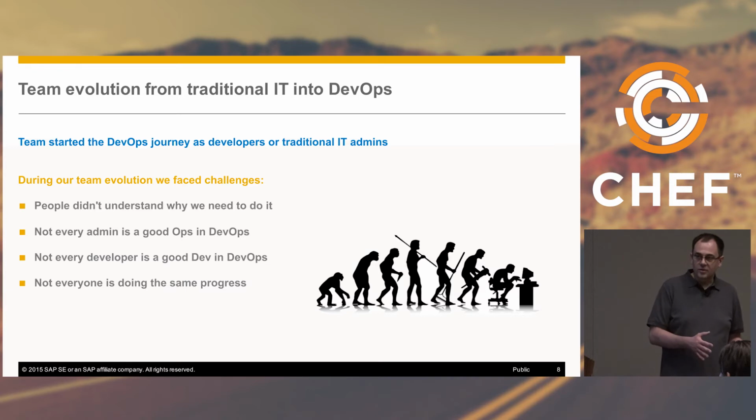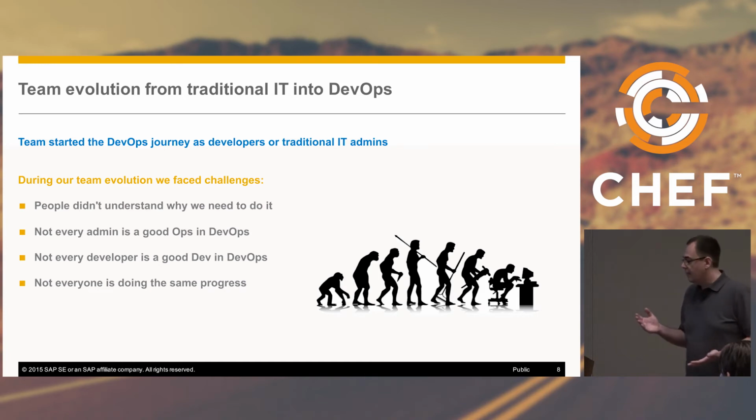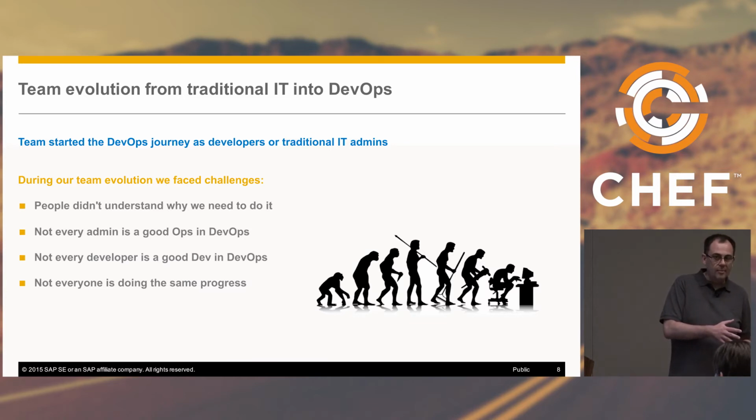So before, the system administrator did things manually. They logged into a server, replied or worked on a service request or an incident, and delivered the result to the customer. The developers had also, in the beginning of the journey, different tasks. So there was also a shift to have a new language to learn, basically Chef as a new coding language, which the team had to adopt and to learn.